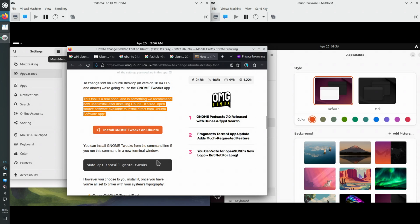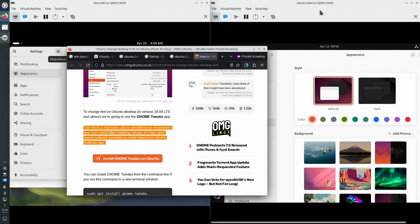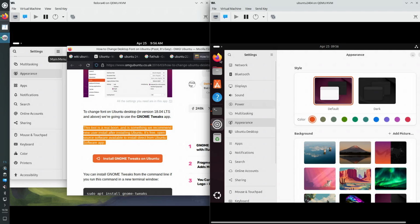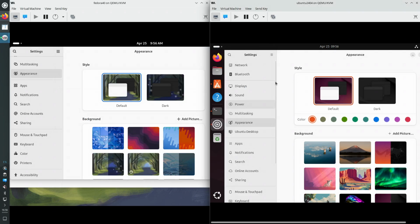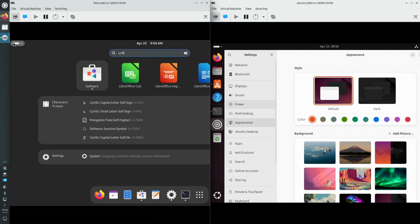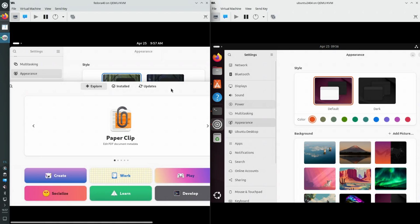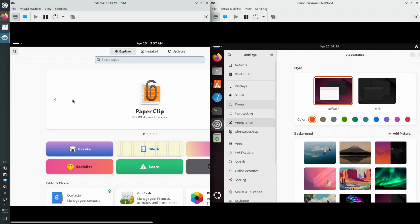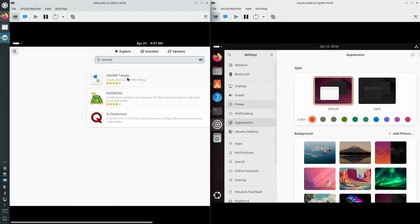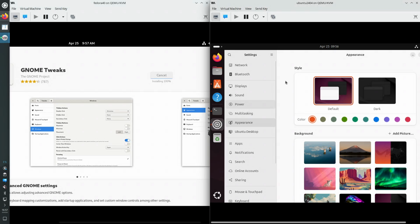This tool is a real boon. How do we install it? Apt install GNOME Tweaks. Okay, let's try to do it in graphical user interface mode. So all apps, where are you? So software, where is the software? This guy. Search, how do I search? Explore. Tweaks. GNOME Tweaks, this thing. Install from Fedora Linux. Great.